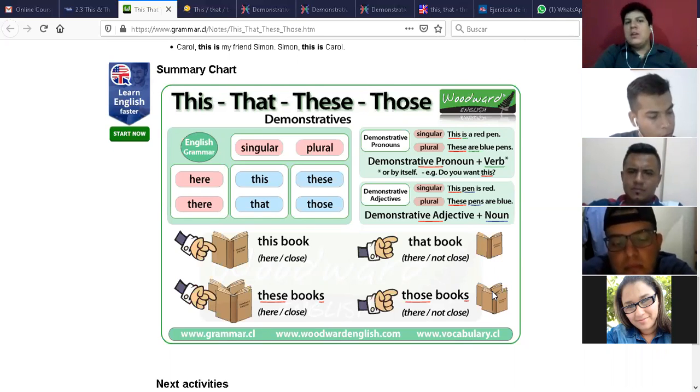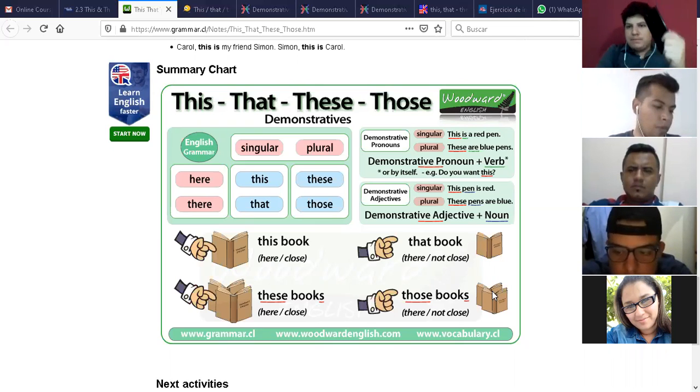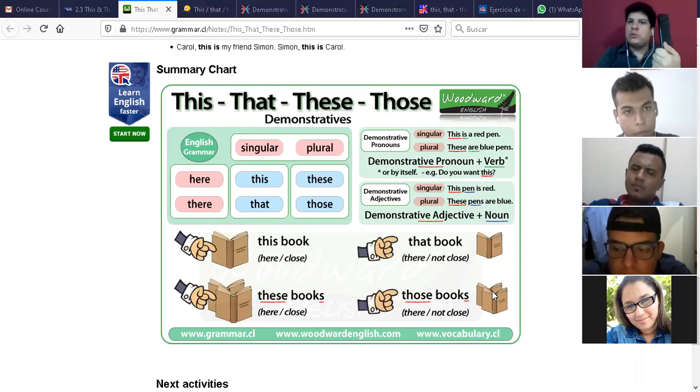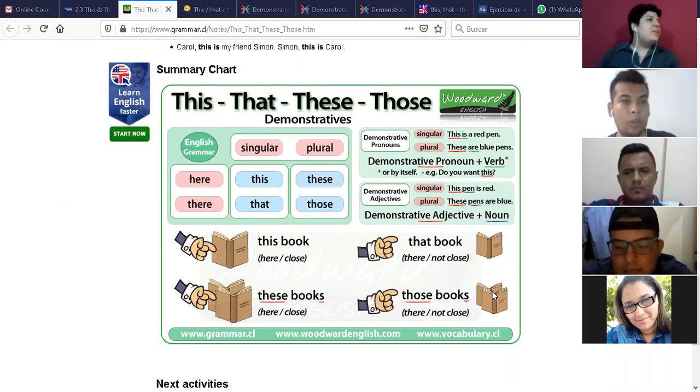All right. Nuevamente, aquí está mi chiclín. How do you say este teléfono? This phone. Say it with me. This phone. Correct. So, ¿cuántos teléfonos tengo? Uno. One. ¿Está cerca o lejos? Cerca. Very good.